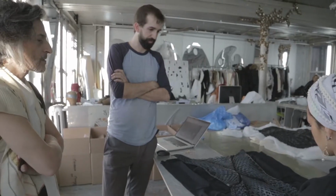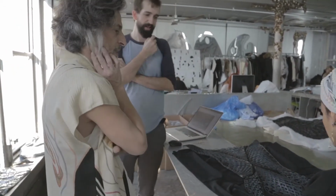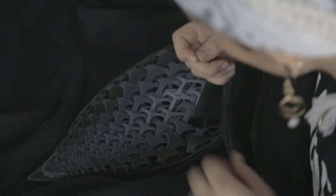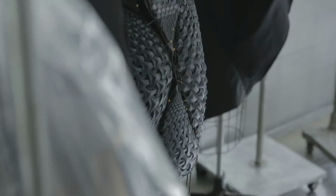The silver-haired man discusses the half-built dress with two colleagues. Panels are sewn to the fabric by hand, and the mini-dress is worn by a sewing mannequin. Adjustments are made to the hem. Pinned together on the mannequin, the dress resembles fitted chainmail armor.